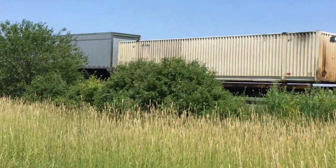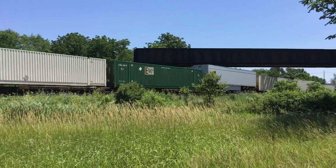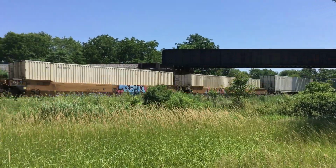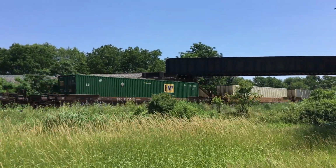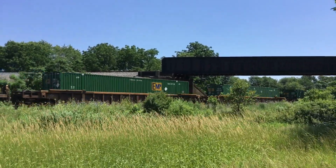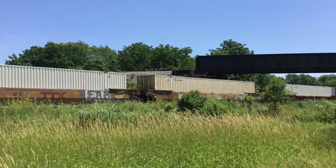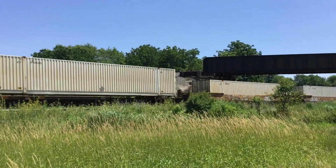You can see here, got EMPs and mostly UPS containers on it. Even though it's not going full speed, this is probably a high priority train right here. It was mostly UPS.